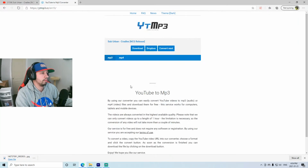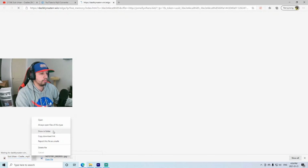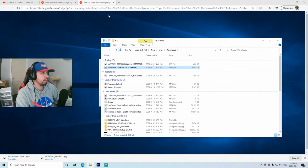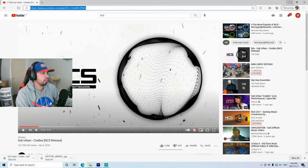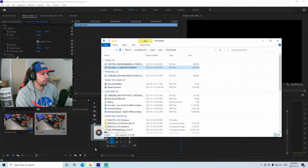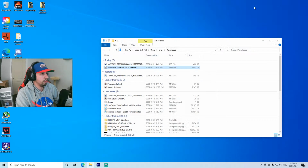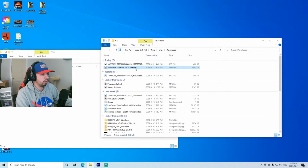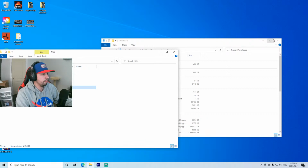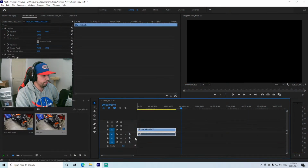Paste. Free up computer memory. No. So this has to go in this folder, and it is called Urban, Sun Urban. So we'll take that and we'll put it in here. There we go.